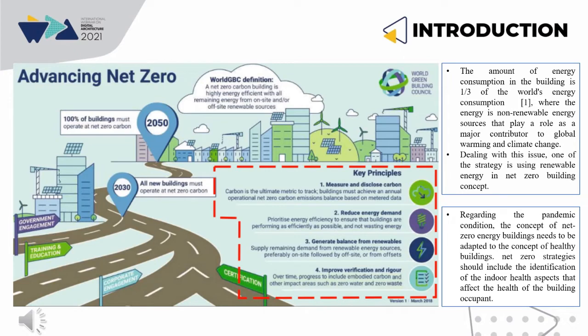But due to the pandemic condition, the concept of net zero needs to be adapted to the concept of healthy buildings. Net zero strategies should include the identification of the indoor health aspects that affect the health of the building occupant.